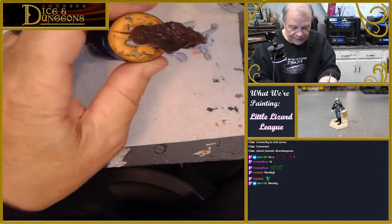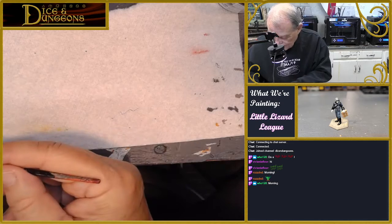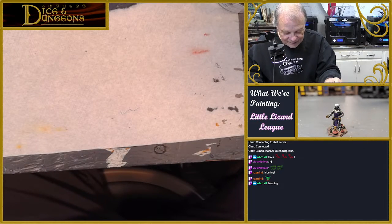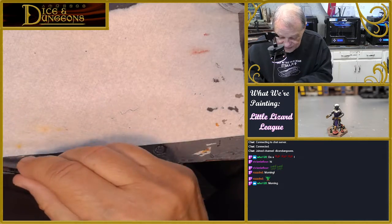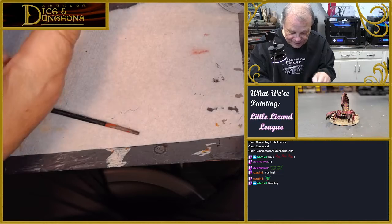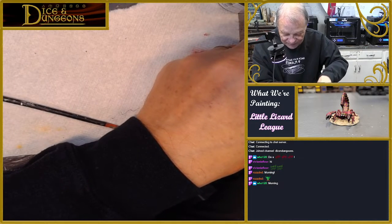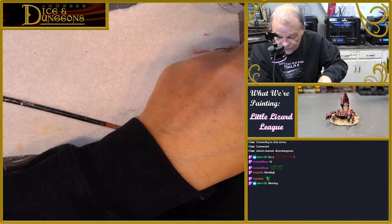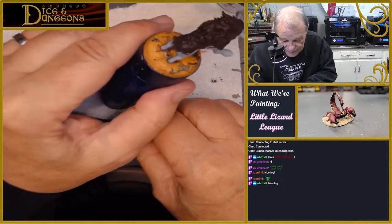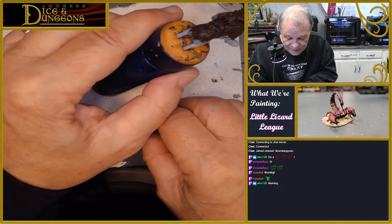Okay. So while I'm waiting for that to dry, what I'm going to do next is paint the lightest of the brown colors. Why do that? Because this is still drying and I can't really paint up to it and get any kind of consistency. Some places where it's wet, the colors will blend together. Some places where it's dry, they won't. I'm going to have to come back and touch things up.